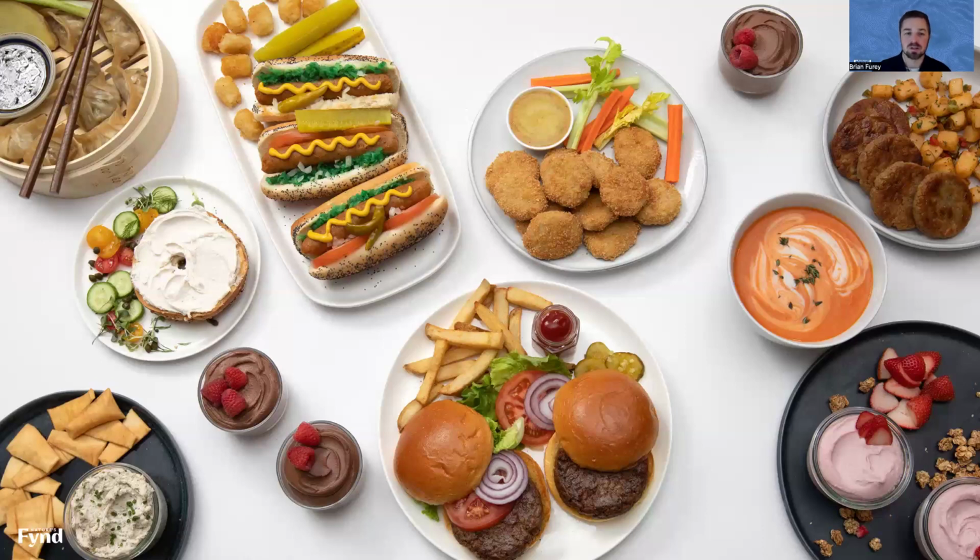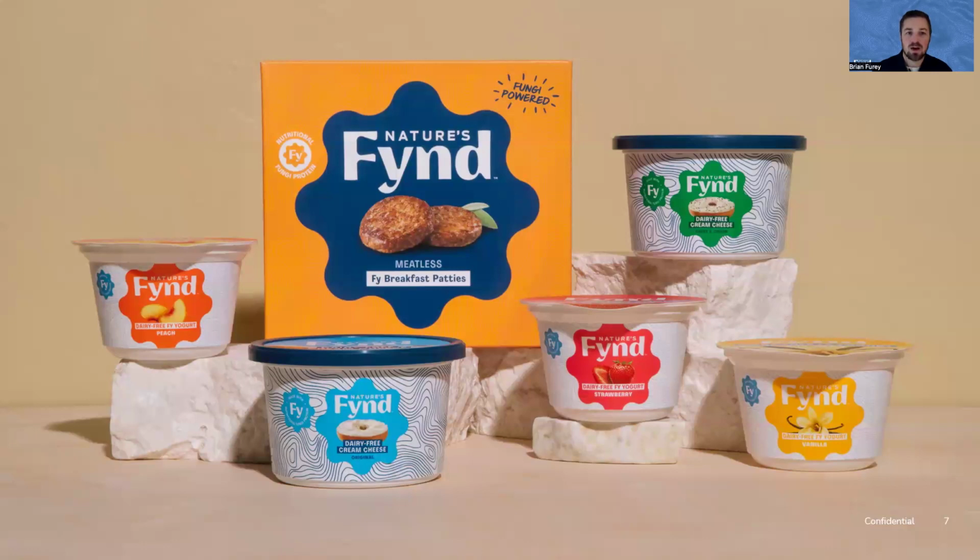diverse and memorable experience. So right now, what we have on the market is in three different food categories. And we have what you tried, the yogurt, and hopefully it was excellent. And we'll get hopefully a full review once I wrap up my presentation. We also have cream cheese, and we also have meatless breakfast patties. And so each one of these do not have any animal proteins in them. They're all vegetarian, vegan foods, and they're highly nutritious. Starting next year, we also have a few new exciting products coming out. So stay tuned for those.